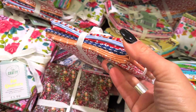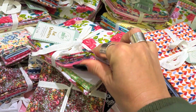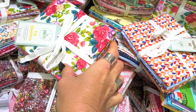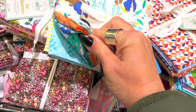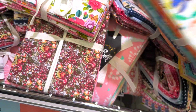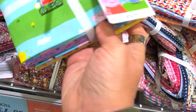Then the fat quarters. Now there were some really lovely packs that you could choose from, just pretty flowery ones. I bought this one. I really liked it. I thought it was really cute. And then the licensed ones. So you've got Peter Rabbit here. I think they're quite good value for $4.99. They are good quality cotton. They're not really rubbishy. And that goes for something, because I don't tend to say that very often.